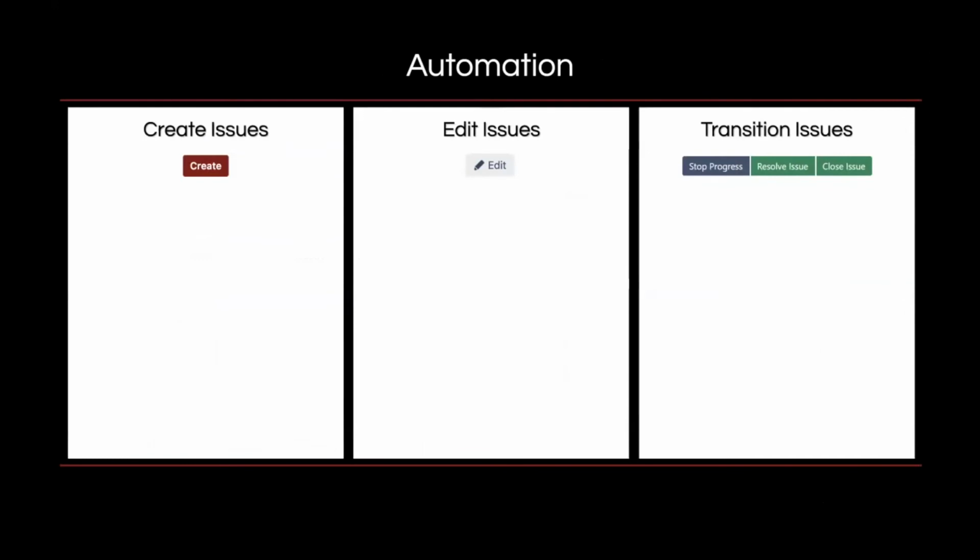And then to automation. Here I just want to give some small examples where in Jira you could use automation. I think it's important that you don't automate everything just to have some automation. It needs to make sense, and it needs to fit the processes and also the requirements that the users have. So here for creation, for example, you could have mail handlers for issue creation.